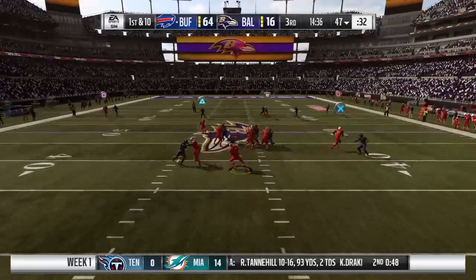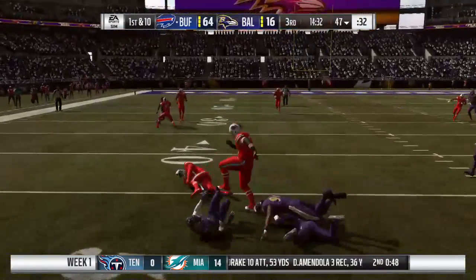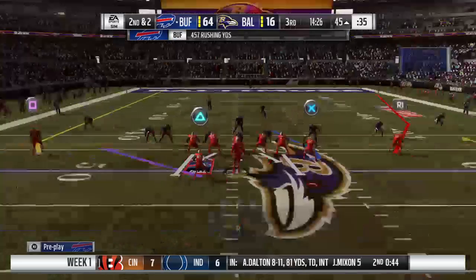Allen now on first down. Steps away to his left. And he'll be brought down at the 45-yard line. He'll get 8 on the scramble there. It'll be second and a couple.